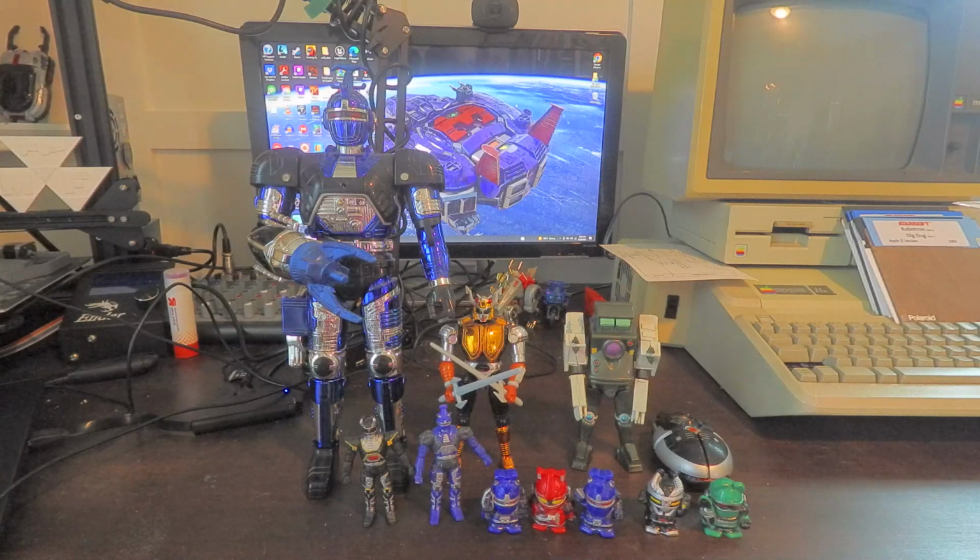If you guys had any of these or have any of these figures, let me know in the comments. I love talking to people who have either had these in the past or have them now. If you're looking to find figures like this, I always suggest Mandarake. That's the main place that I find B Fighter stuff. And then Beetleborg stuff pops up on eBay super frequently. I have search alerts set up so I can keep an eye on everything.